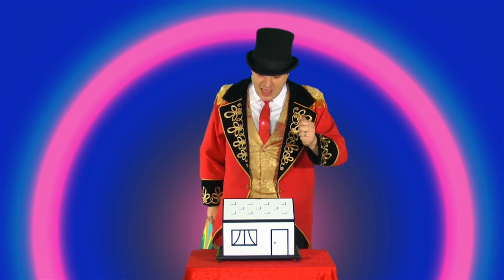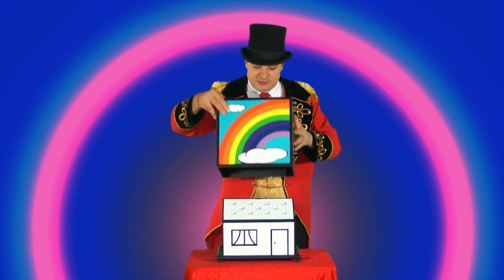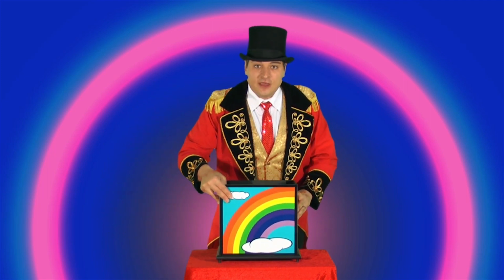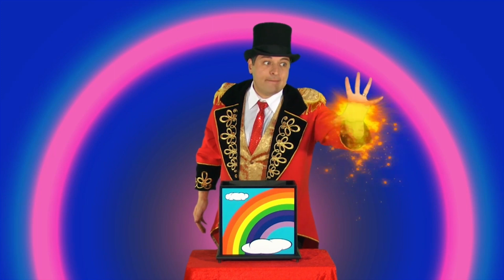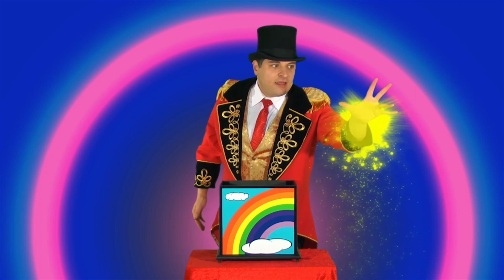Can you help me? Let's cover up the house. Let's see if we can perform some colourful magic. I've got an idea. I want you to touch my hand on the screen. Come on, come closer to the TV screen. Touch my hand and see if we can make all the rainbow magic appear. It's happening, look! All the colours are appearing at our hands.